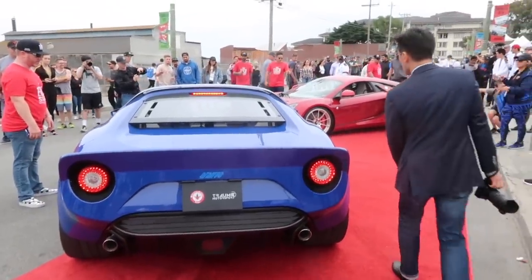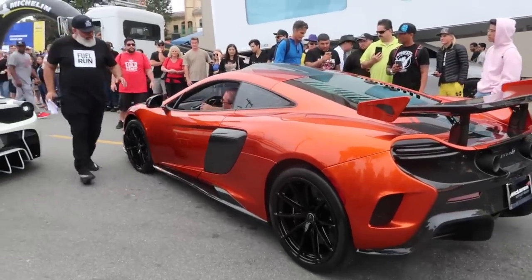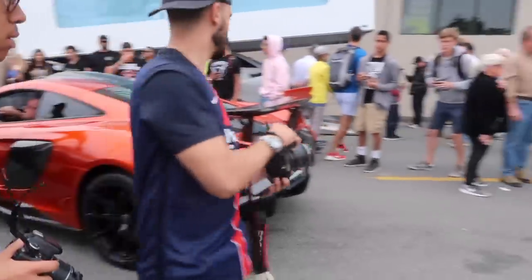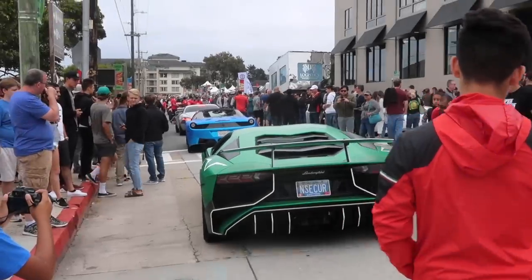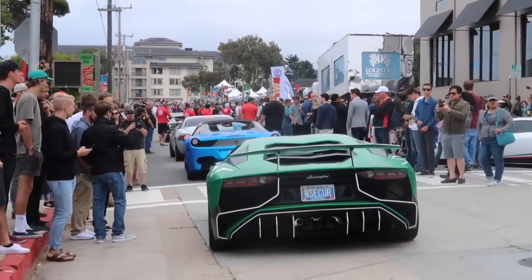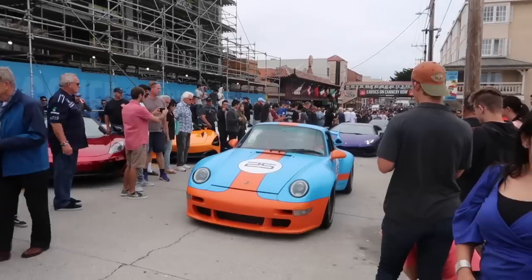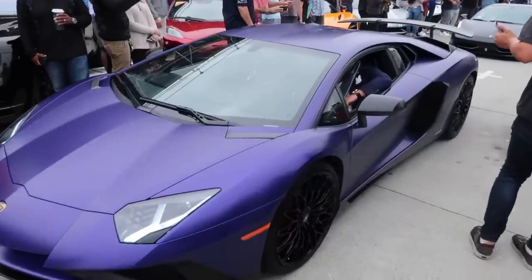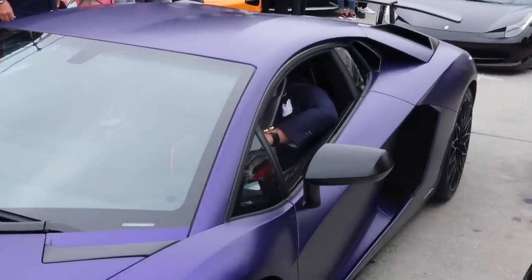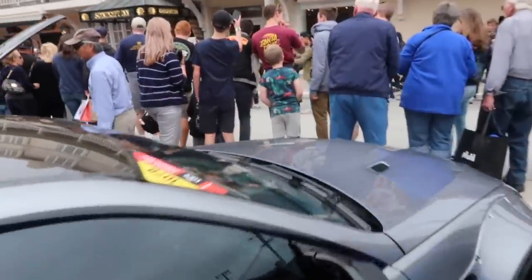These two cars are very rare and very expensive probably. I don't know much about the companies, but they look pretty cool. This kind of looks like it's off a Lancia. Nice. Murcielago. It is.